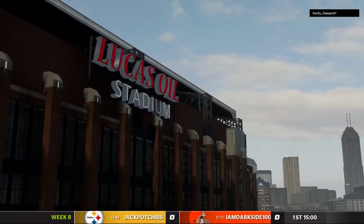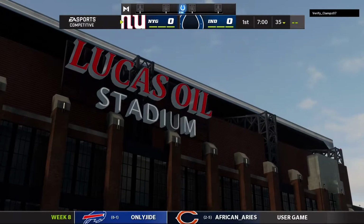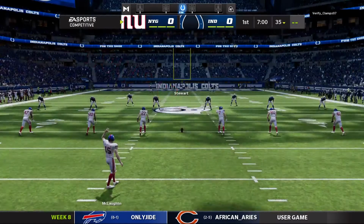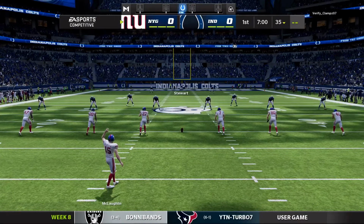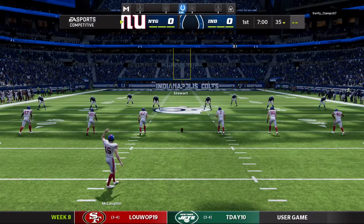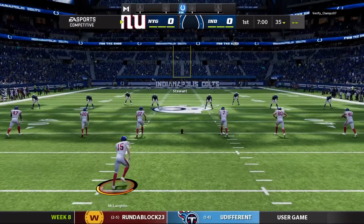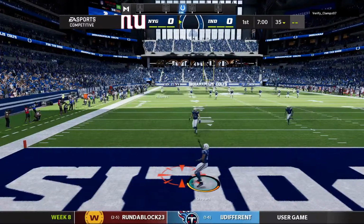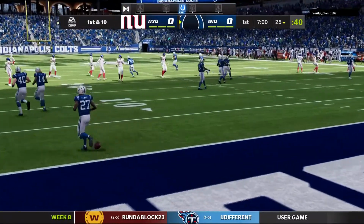The pyrotechnics filled the dome as the Colts made their way out of the locker room. We're set for football as the Colts get set to match up with the New York Giants. Lurching closer toward the midway point of this NFL season, and we're underway on EA Sports. And no return on this one as the fair catch is signaled for and taken.